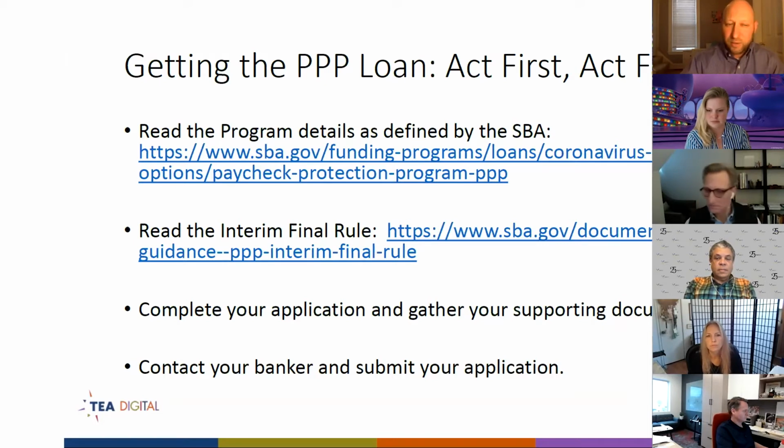But this interim final rule, those are the rules. So you can go through it, and if you have a unique situation, try to comb through that and find what applies to you specifically. The other bullets that I have here say, complete your application and gather your supporting documentation. So if you are thinking about applying, the first link that I provided is the general overview of the program, and the most current application is on there.